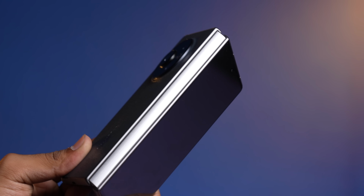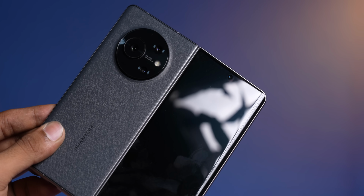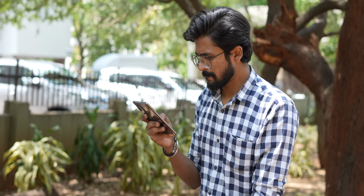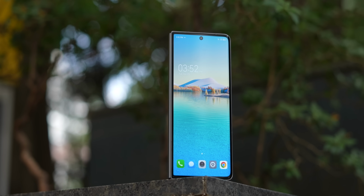When you talk about the hinge opening and closing mechanism, we've had it for about a week and it feels fairly sturdy, and Tecno also claims that it will last 2 lakh folds, which means about 4 to 5 years of regular usage and opening and closing the phone like this. We'll only have to wait and watch to see if that actually holds up. By the way, the phone doesn't have any sort of IP rating, which is something that you have to keep in mind. So you will have to use this carefully and not around any water body.